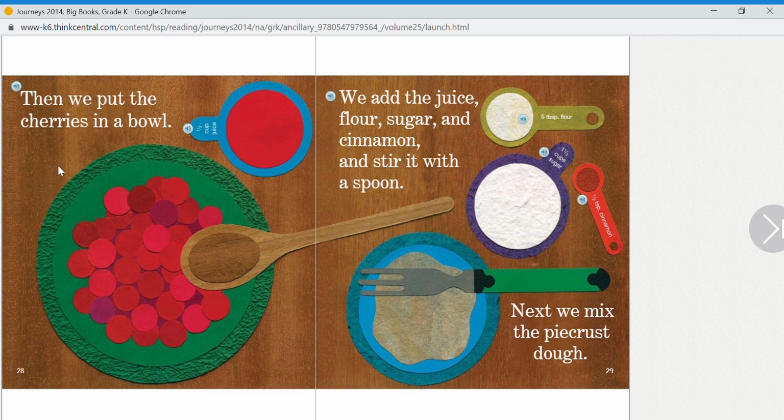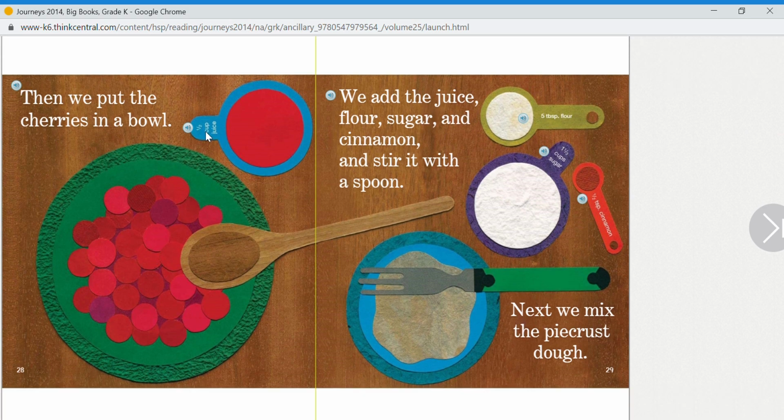Then we put the cherries in a bowl. 1/2 cup of juice. We add the juice, flour, sugar, and cinnamon, and stir it with a spoon. So look, it says 5, and then this little part says tablespoons, but it's abbreviated, of flour. 1/3 cup sugar, 1/2 teaspoon cinnamon, so that TSP means teaspoon.